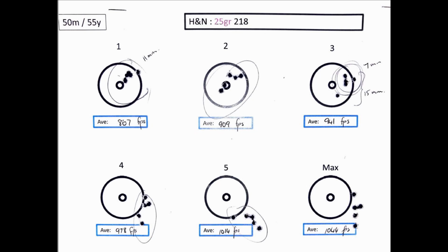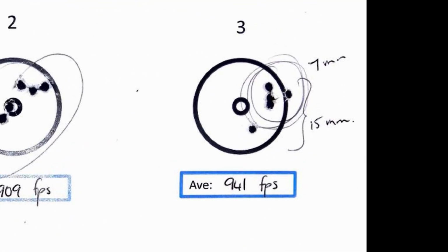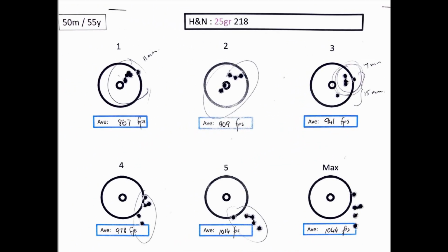There was a subtle change in speed between the 217s and the 218s, with the 218s running about 10 feet per second slower than the 217s. But overall, some very good groupings. An 11mm grouping at a very slow speed of 867 feet per second, and then a very nice grouping at 941. If I discount that one shot, that's a 7mm grouping with 4 shots. Not bad at all. Right through the group, decent groupings. The slugs stay together. I'm so looking forward to the 100 meters.